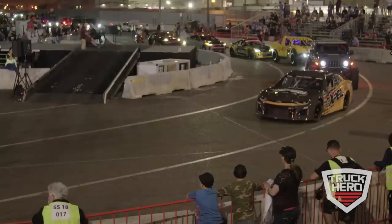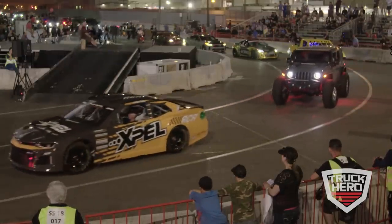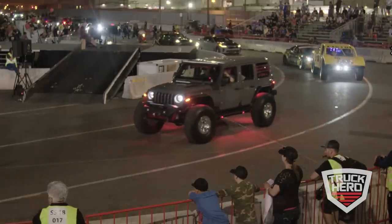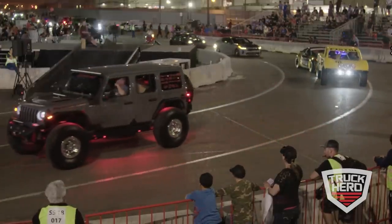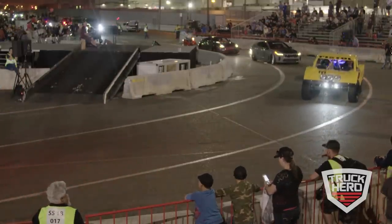Full-on track-tested race Camaro coming through. This thing's like NASCAR right here at the SEMA Cruise. Yeah, oh yeah. More Jeeps coming through.